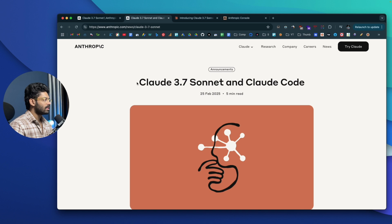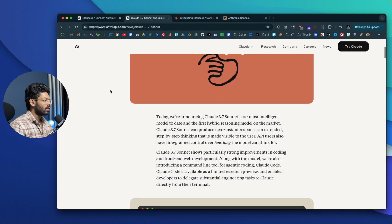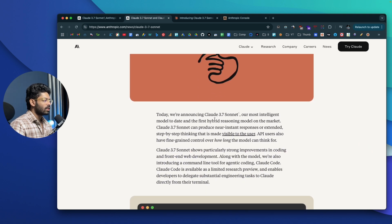Alright, so this right here is the official blog post on the Anthropic website, and it says Claude 3.7 Sonnet and Claude Code. And if I scroll down, you will see that we are announcing Claude 3.7 Sonnet, our most intelligent model to date. And Claude 3.7 Sonnet is actually the first hybrid reasoning model on the market. And what exactly is this hybrid reasoning model, you ask? Well, Claude 3.7 Sonnet is a combination of an ordinary LLM and a reasoning model combined into one, and that's Claude 3.7 Sonnet for you.